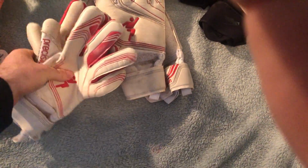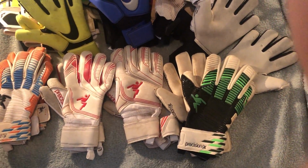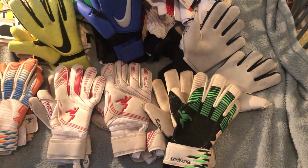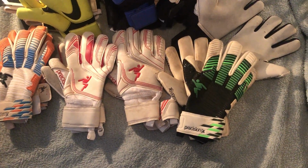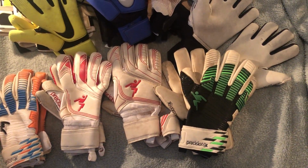Last few pairs coming out of the box here. I've 4 pairs of Precisions. May as well do them all in one go. I actually pick up an awful lot of Precision gloves, even though they're kind of a forgotten brand. You wouldn't really think of them that often, but they're just so reliable. You know exactly what you're getting.